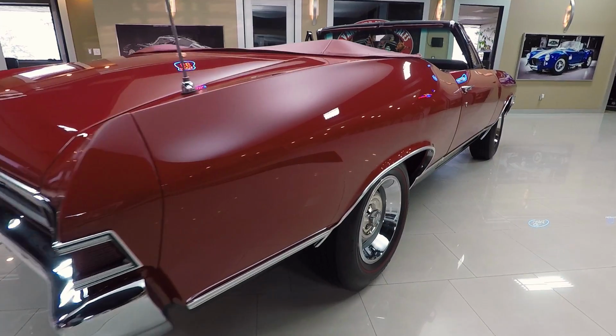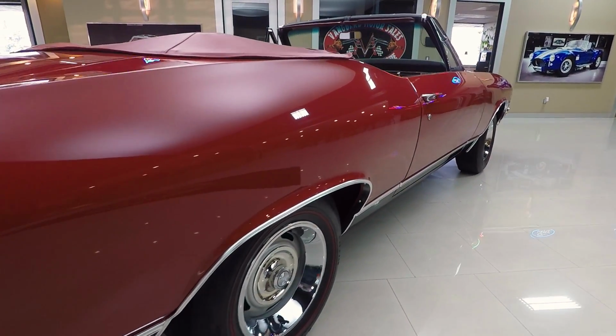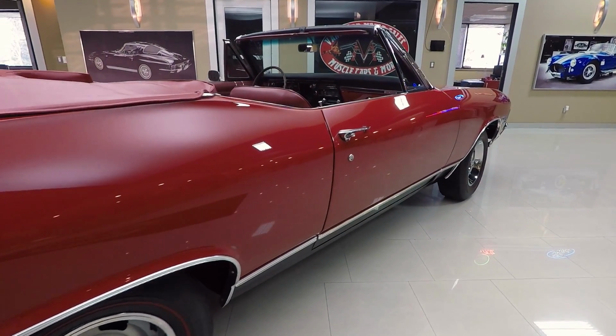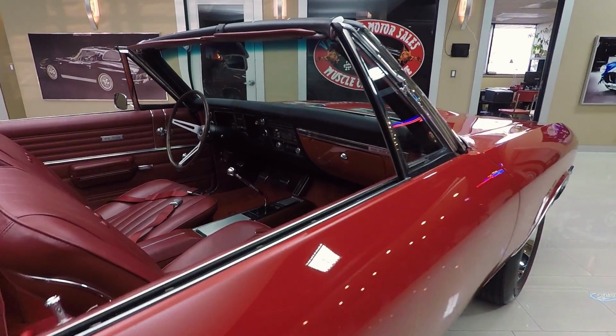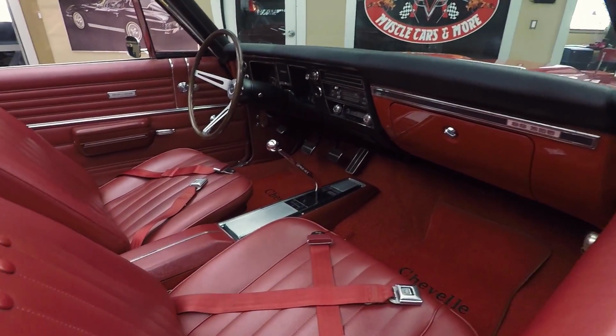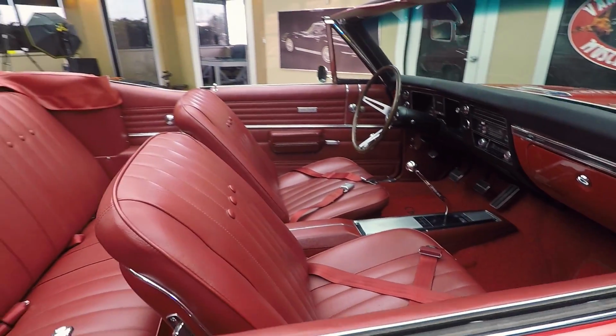Now look down the side of this baby. You want to talk about a pro painter. The body man and the painter on this car did a phenomenal job on it. She is beautiful.